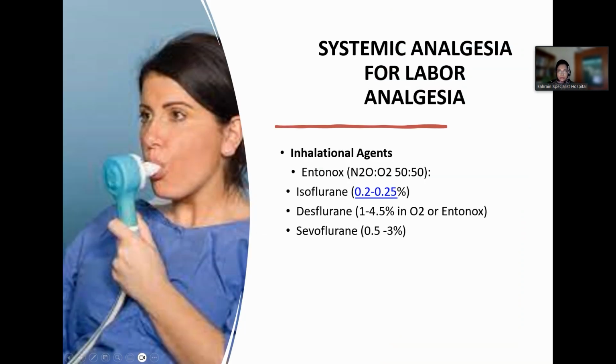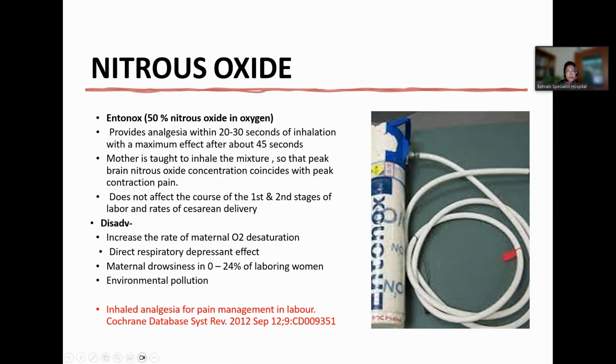But here we give systemic analgesia for labor analgesia, starting with inhalation agents. This is Entonox, which is nitrous oxide to oxygen in a 50 to 50 mixture. We have this in various hospitals, and we do give it to our patients. Isoflurane, desflurane, and sevoflurane are the recent advances which have been added.